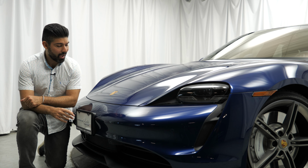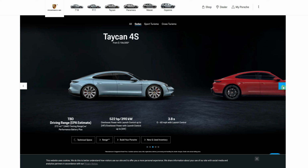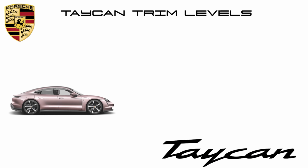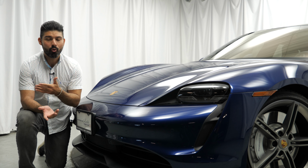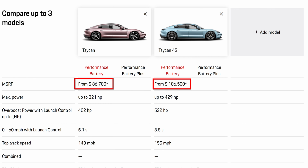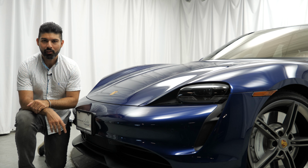Now, let's talk about pricing and trim levels very quickly for the Taycan. It's now up to 5 different trim levels, and this one I have today is the 4S, which sits right above the standard rear-wheel drive model and gets you an additional motor, more power, and of course all-wheel drive. All for a price tag of $106,000, which represents a $20,000 increase over the base rear-wheel drive.